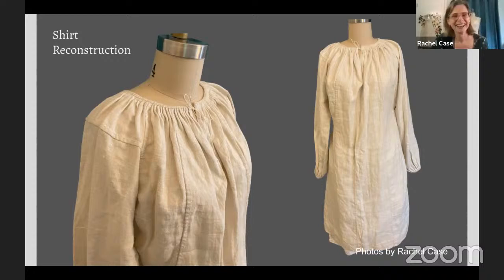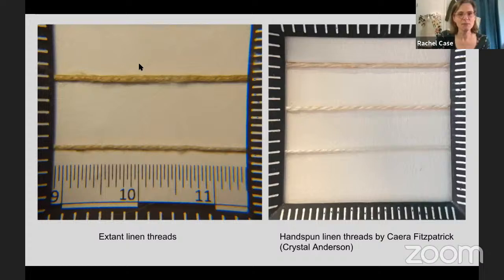And then, okay, so on the left here, we have an image of some extant threads that I used as a guide for my spinner. I actually did ask a friend to spin some flax for me to get the thickness and the ply in the right direction and the right tightness. And that was very difficult for her.